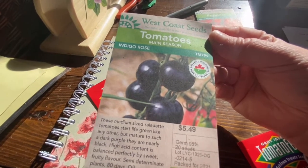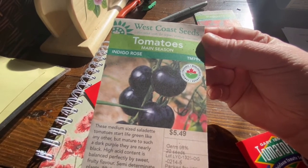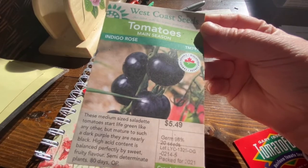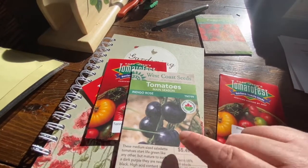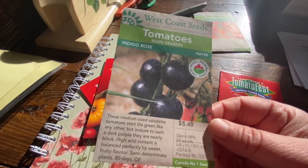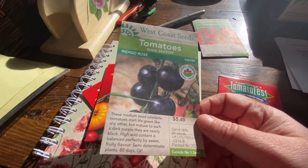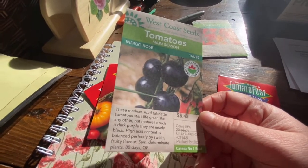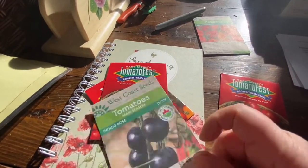I've been called to really grow a lot of the purpley things this year, and so this is really interesting. I'm curious how this will look. I will give you an update as they grow, but I'm really interested to see how these cherry tomatoes turn out. And if you've ever grown black tomatoes or black cherry tomatoes, what do you think of them? And would you grow them again? That's my question for you. So I'm excited to get these started.